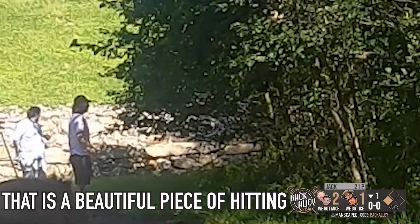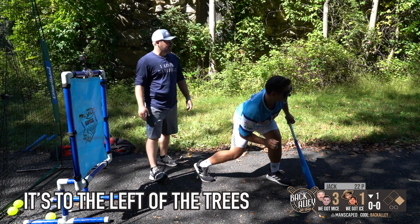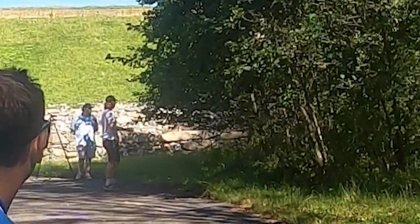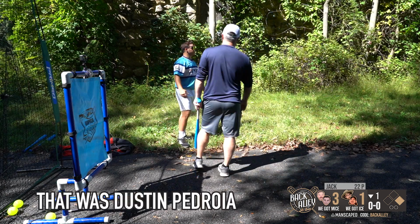That is a beautiful piece of hit. That's fair. It's to the left of the trees. Just slice it right in there. Show the GoPro replay right now. That is a run, though. Spin that, dude. This is the raw inning. And then snake. That was Dustin Pedroia.